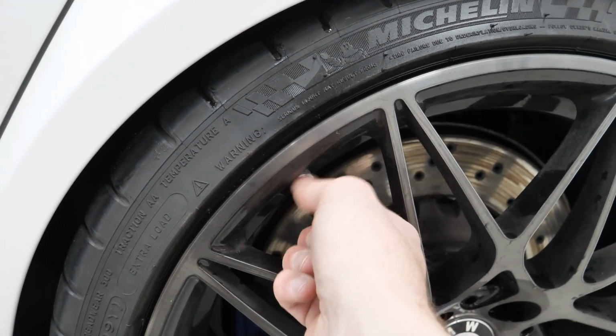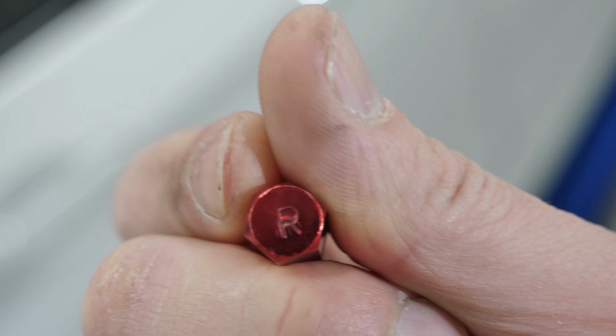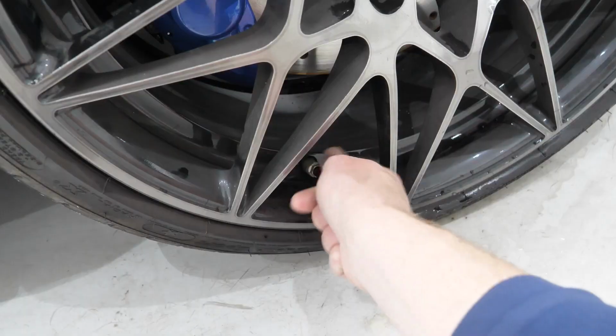The reds go on the off side of the vehicle, blue goes on the left side. And as you can see on the end, I've managed to stamp letters R and F to determine, of course, front and rear. So yeah, absolutely nothing special.